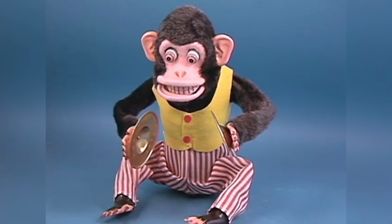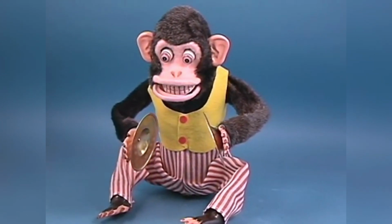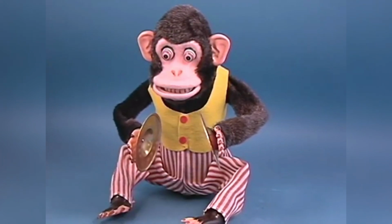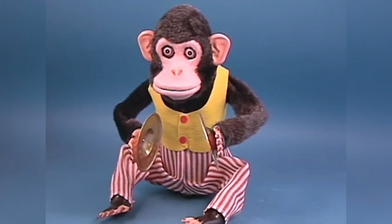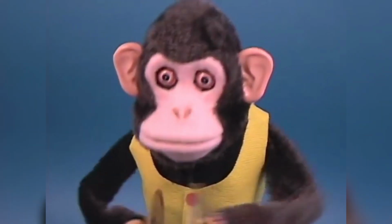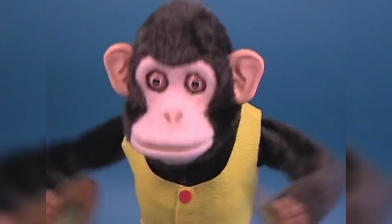According to some accounts from nurses, the toy would sometimes turn on by itself at night, and when this happened, one of the children would be found dead in the morning. Although this may sound terrifying, some people believe that the cymbal monkey can be good company for only children who need companionship at night.